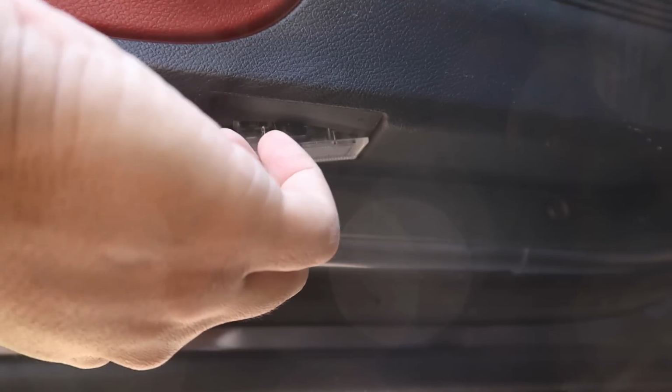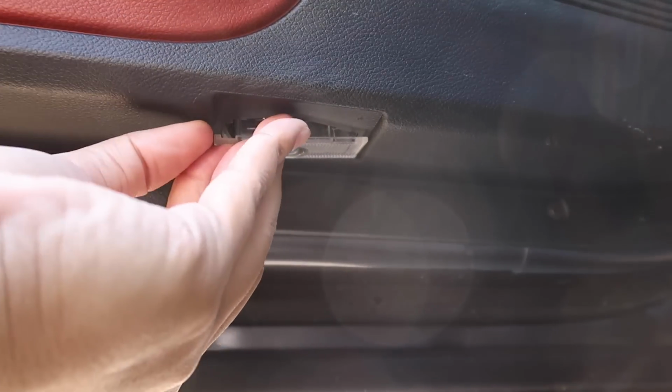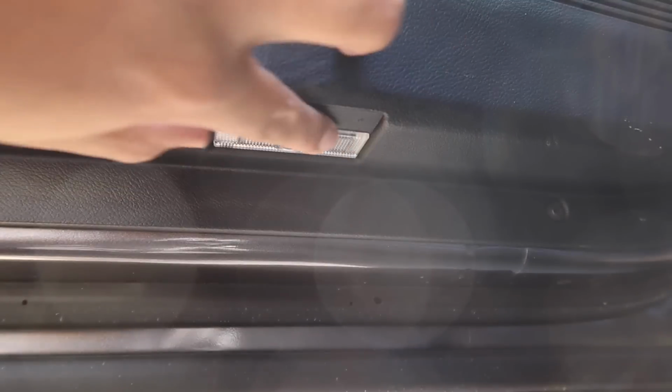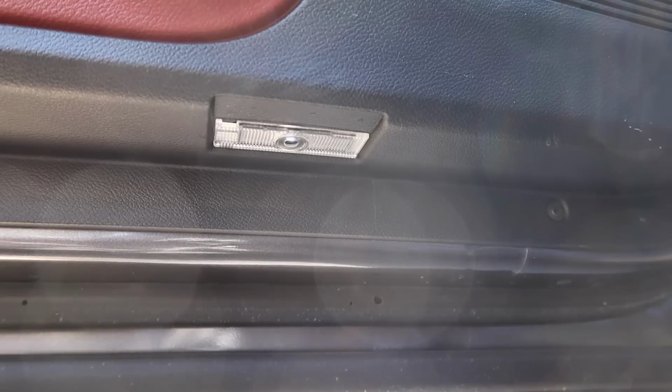In the daylight, you're probably not going to see this on the ground. There we go. Snap right back in. All right, that was easy. As you can see right now on the ground, you can't see anything. Like I said, it's pure daylight out right now, so we'll pull it into the garage where it's darker.